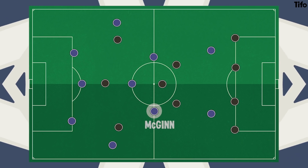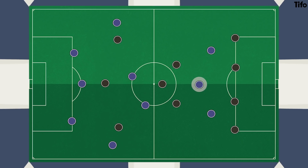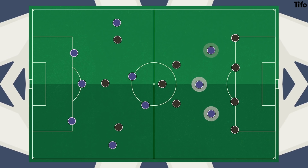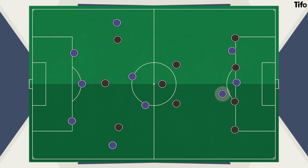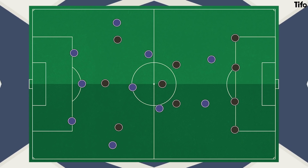John McGinn will push forwards from the 10 slot ahead of the midfield double pivot in attack and defence. While Scotland vary their pressing dependent on opponent, McGinn and strikers Lyndon Dykes and Che Adams all press well. Dykes is sometimes partnered by a player who turns out as a winger for their club side. This gives Scotland more of a 3-4-3 shape, with plenty of drifting from McGinn and Dykes' strike partner.